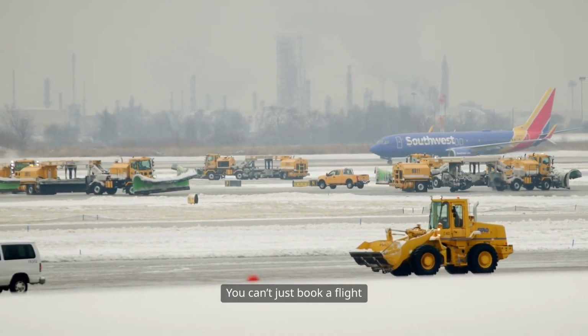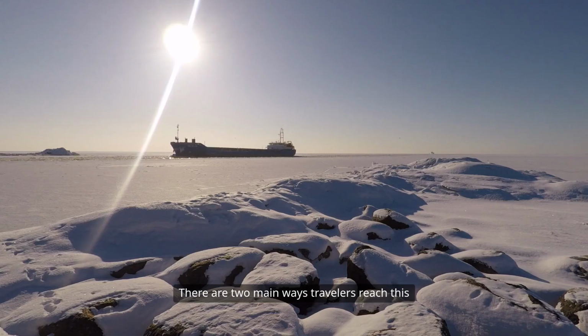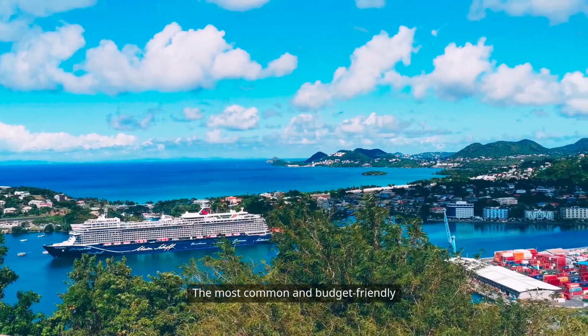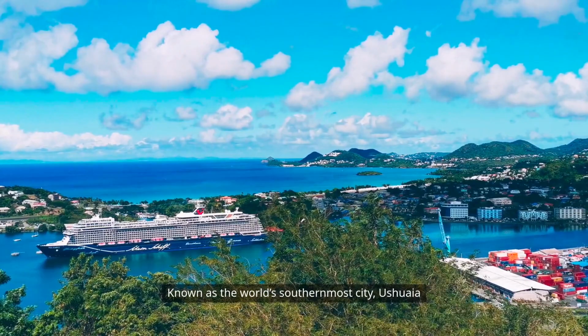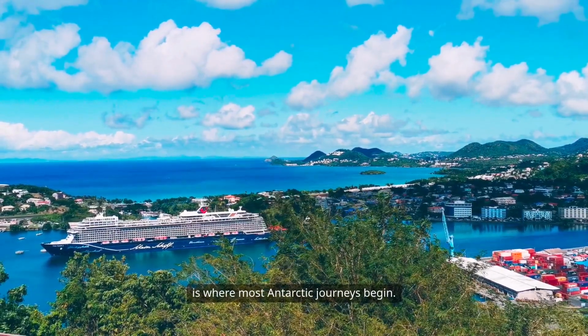You can't just book a flight straight to the South Pole. There are two main ways travelers reach this frozen frontier, and both are as much a part of the adventure as the destination itself. The most common and budget-friendly way is by cruise from Ushuaia, Argentina. Known as the world's southernmost city, Ushuaia is where most Antarctic journeys begin.